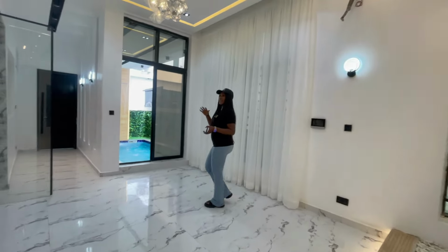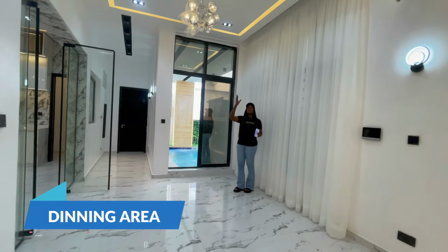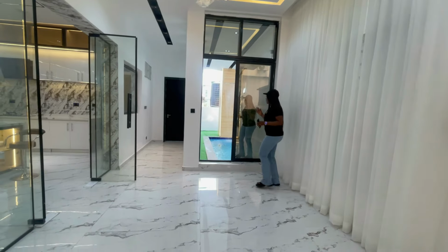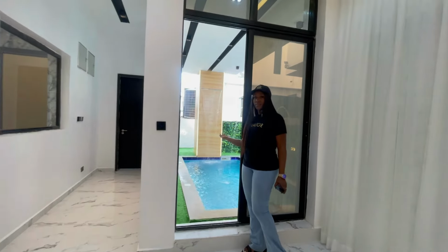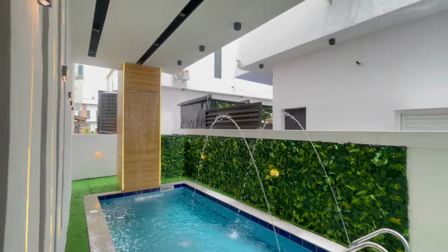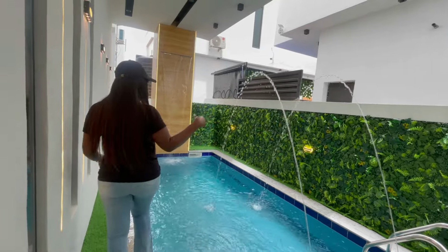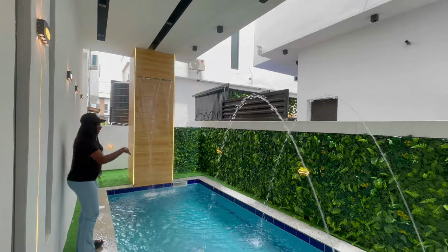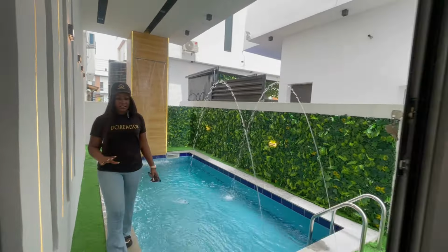And then on this side is the dining space of the house. Check out the beautiful lights. We have LED rope lights, spotlights, and then a view facing the pool. Look at that. So we have the pool right here with water fountain from this side and also from the top. We have the flowers decorated around it for that beauty.